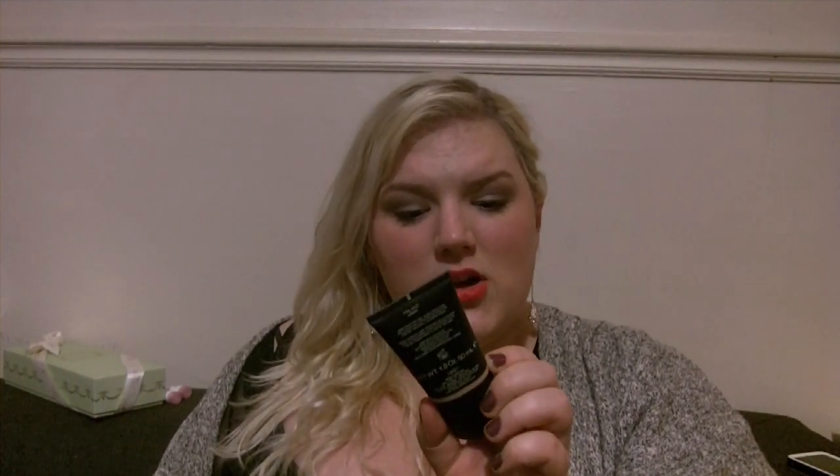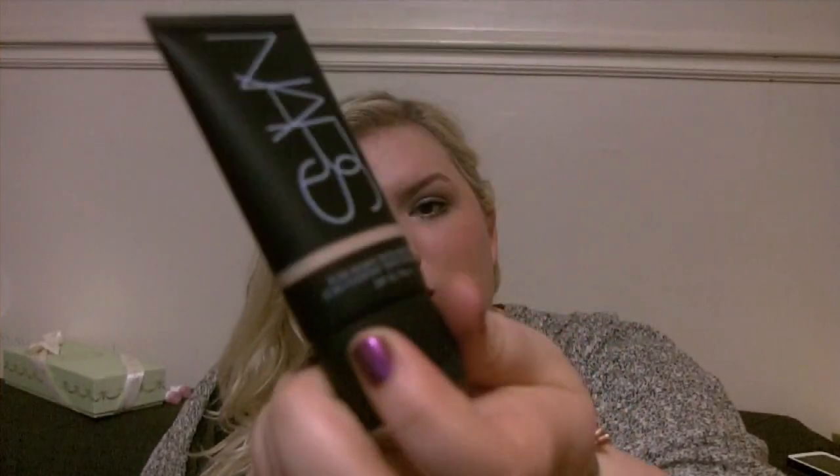The last place I stopped was NARS. I only picked up 3 products. I wasn't planning on picking up anything from them, but walked by and saw that they had this sucker. This is the brand new, what is this even called? Pure Radiant Tinted Moisturizer, which has SPF 30. I'm in the lightest shade, which is called Finland.